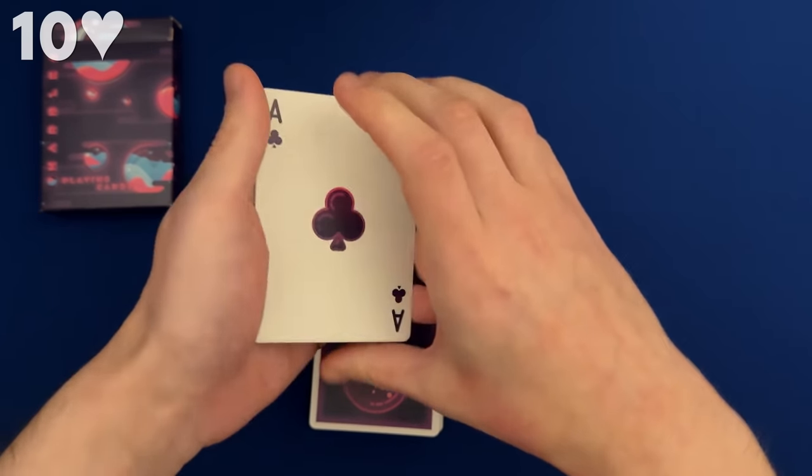I'm going to take this card here. I think it looks pretty good. Now, I don't want you to know what it is, so I'm going to pop it inside the box. You can see there's only one card in there, and I'm going to set it just up here for the remainder of the trick.